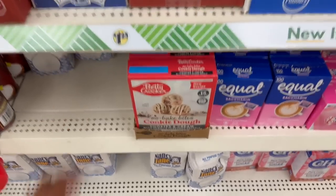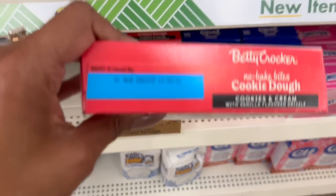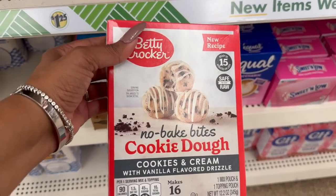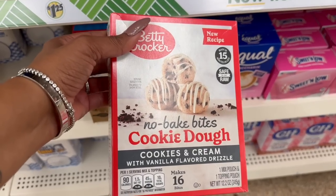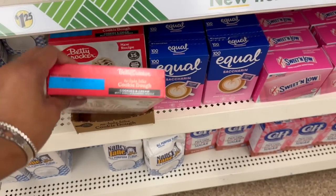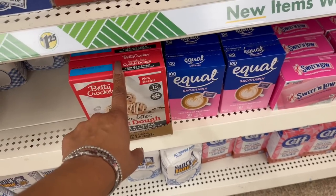Whoa. Okay, these also look new. I haven't seen these. Expiration is August 31st, 2023. No Bake Bites cookie dough, cookies and cream with vanilla flavored drizzle, ready in 15 minutes. That's pretty nifty to have.